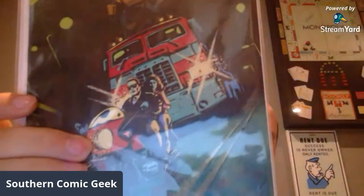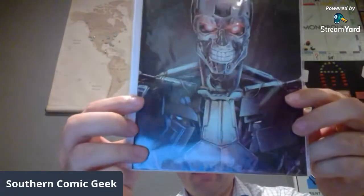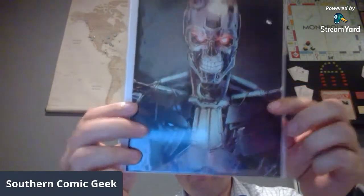This is Transformers and the Terminator #3. Got the old classic scene from Terminator 2 on there. And then also this is cover B, which is pretty cool because if you see Megatron and Optimus Prime there built into the drawing. Haven't read that series, but it was in here. I actually got them for the Turtles books, and so, whatever.